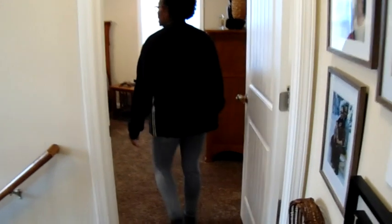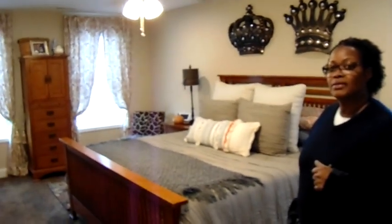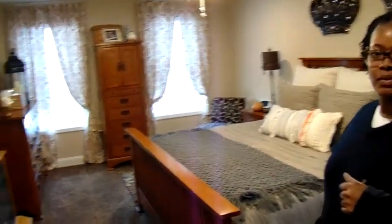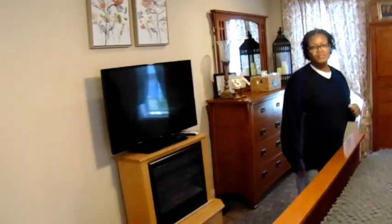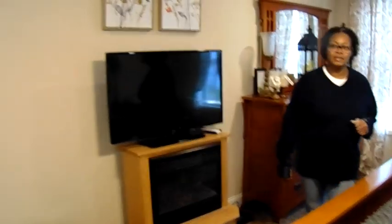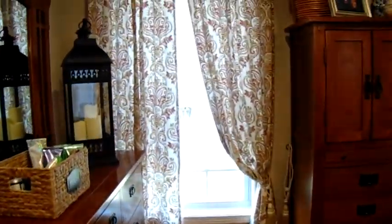All right. This is the master bedroom. And this is our master bedroom. I'm trying to just have a cozy feel in here. And I'll show you the door that Willie put up. In this room, I'm still putting up my paintings and pictures and that type of thing. We're still in the process of doing that.